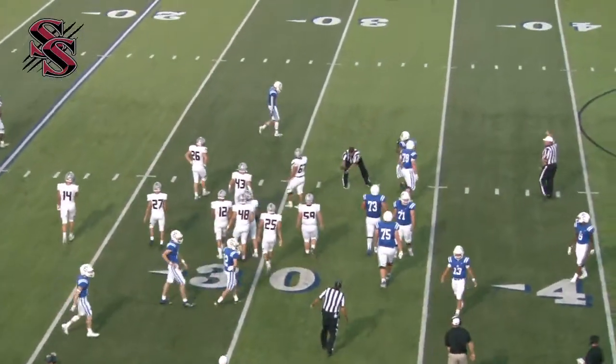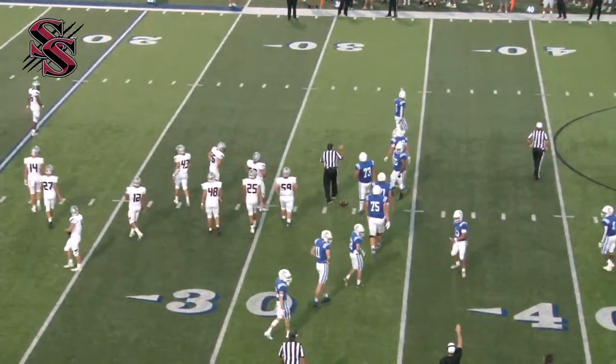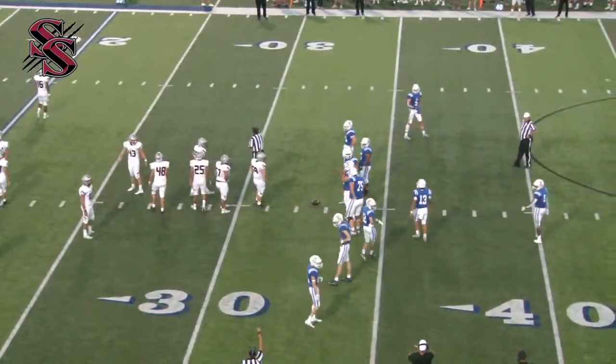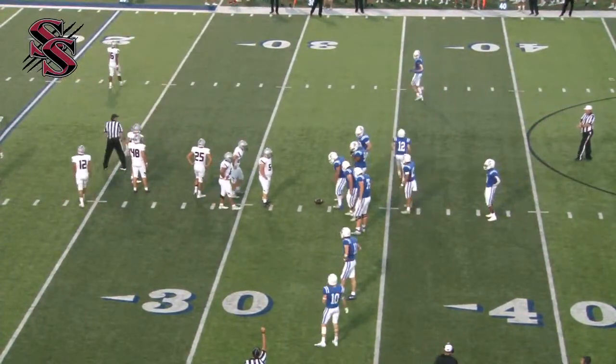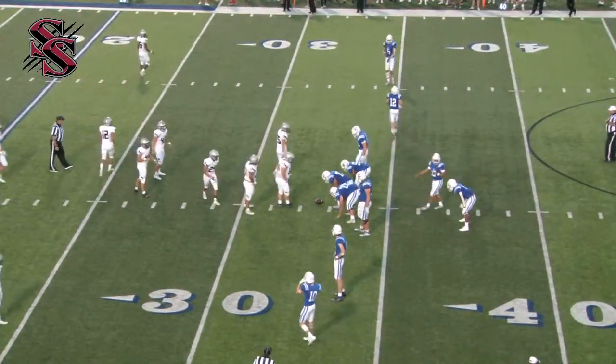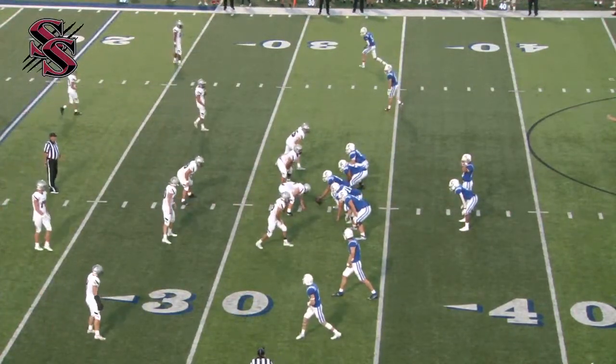A good gain, but it makes it 4th down and 4, but they're in no man's land where I'd imagine the offense is going to stay on the field here. Yeah, I would think so. Just inside the 33, probably a friendly spot there. 4th down and 4. They need to get to the 29-yard line. It'd be huge if the Panthers could get off the field here.